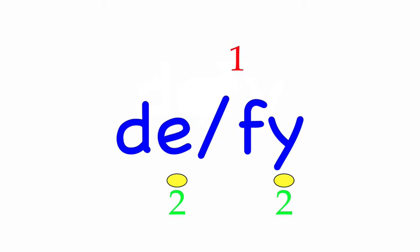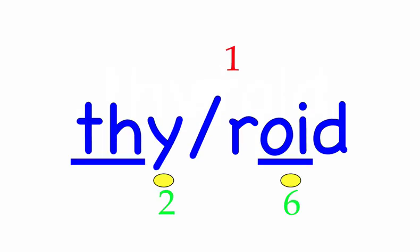Thyroid. He has a thyroid condition. Thigh, two sounds. I. Roid, three sounds. R, oi, d. Thyroid. Mark the word. Now here, TH is representing its first sound, the sound th, and that's considered to be the voiceless sound for TH.